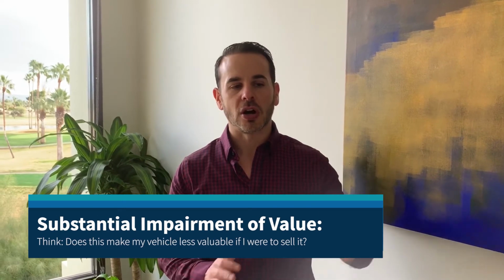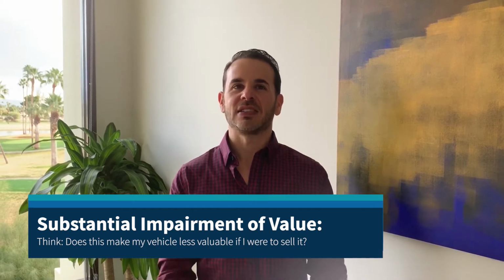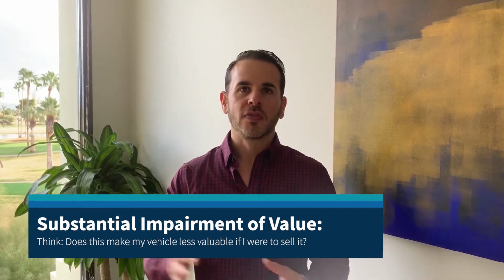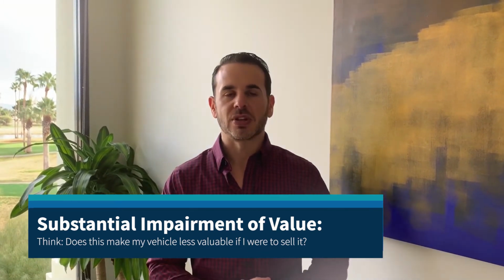Now, substantial impairment in value, again, we have to talk about minor issues versus major issues. Let's say your car has a rattle in the door. Again, aggravating, but can you really say that that substantially impaired the market value of your car? That you wouldn't be able to sell your car for a fair value because it has a little rattle? Because maybe they could just put some insulation in there. I'm not a mechanic, so I don't know what they do to deal with rattles, but a simple fix that could resolve that issue.